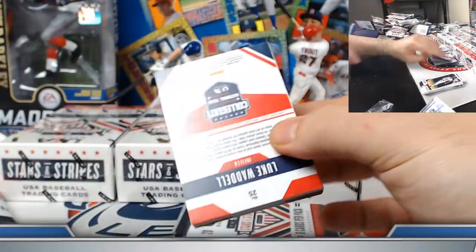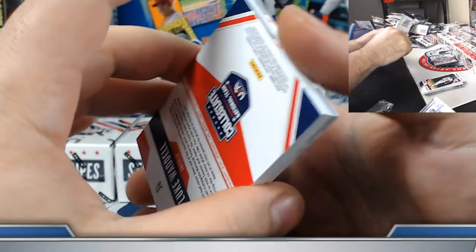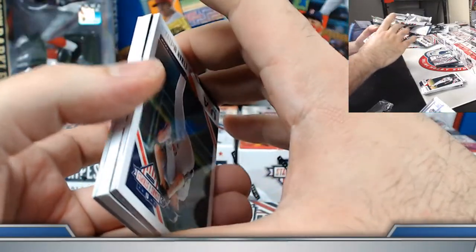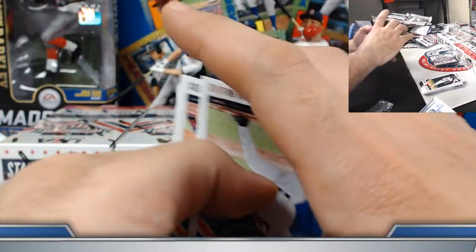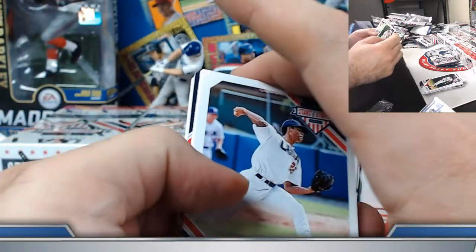Joel, Nicky Lofton, no. Not on the autos. Just some longevity base. I don't think we got any numbered parallels on him yet. Looking to get some action on the board for you there, outside of the base and longevity.